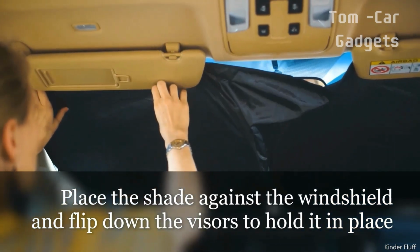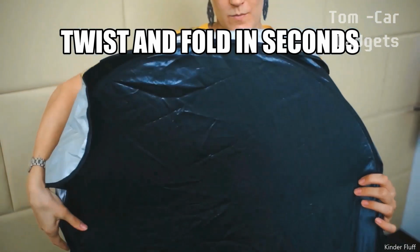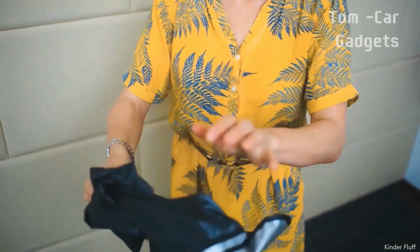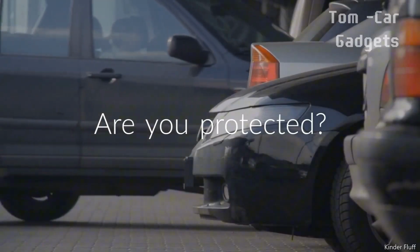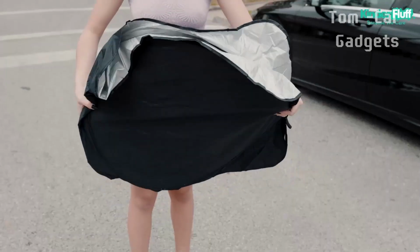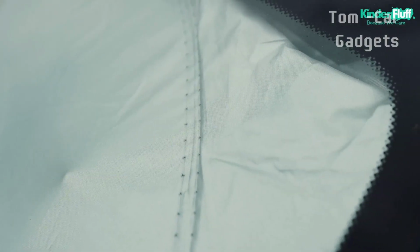Expertly crafted from reflective polyester, Kinderfluff's large sunshade is lightweight yet durable, delivering reliable protection for your dashboard, steering wheel, accessories, and seat covers. Its exclusive connector clamps ensure exceptional durability, easily adjusting via overlapping rings for a snug fit on windshields measuring up to 63 by 35 inches.